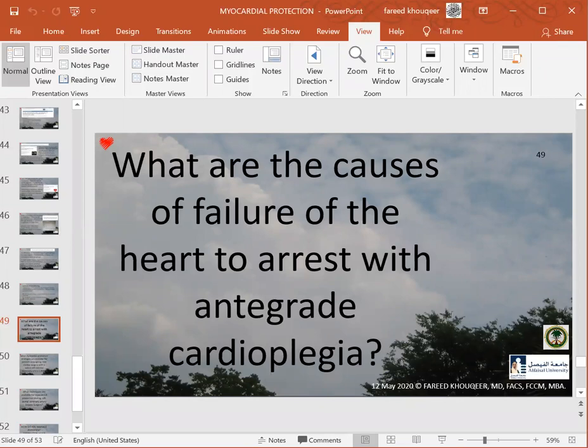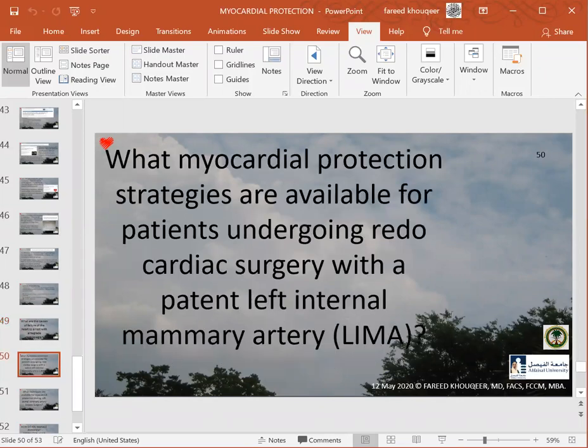Okay, we'll continue now for the other question. I've got a few practical questions here. What myocardial protection strategy is available for patients undergoing redo cardiac surgery with a patent left internal mammary artery? Let's say redo aortic valve surgery. Let's take one of the seniors for this. Hussein?